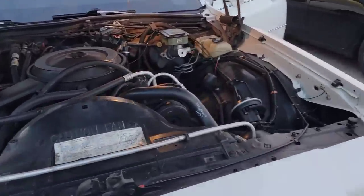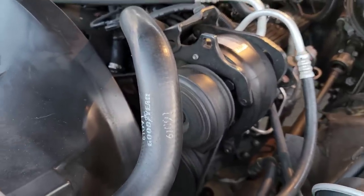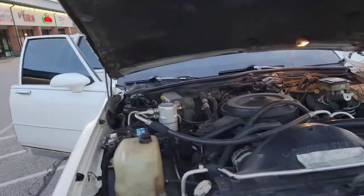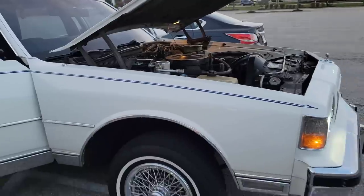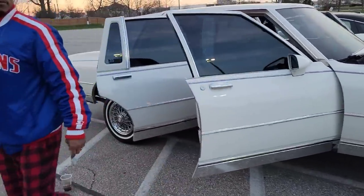But the AC worked. You guys ready to kick on? You know the AC worked. It's a Cali car. And it was hot in Florida, though. Oh, Florida? When I had to pick it up, it was hot, like 90-something degrees. It was when I bought this car, man.